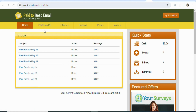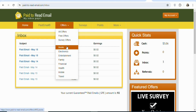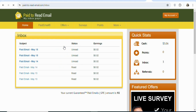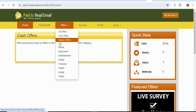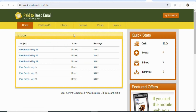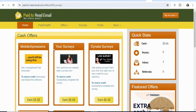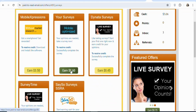Apart from the emails, you can also click right here, offers. Once you click on it, there are a lot of different offers that you can complete to make money from home. So if you click on books, sometimes there are offers available, sometimes there are no offers available. You can see right now there are no offers available. So all that you need to do is click on different offers. So let's select survey offers. Once you click on it, you can see these are surveys that you can complete to make money from home. Some of the surveys you are going to be earning up to $3.50. You can see this one is 60 cents, this one is 45 cents, and there are many others.